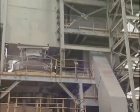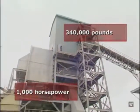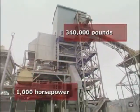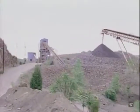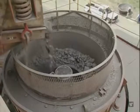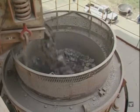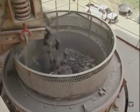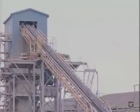Today, Metso Minerals makes the world's largest cone crusher, a 340,000-pound, 1,000 horsepower behemoth, known as the MP1000, which also happens to reside in Vulcan's Manassas, Virginia quarry. The MP1000, the largest machine of its type ever built, the most highly technically advanced machine, and it's exciting to see. The MP1000 is the secondary crusher at the quarry.